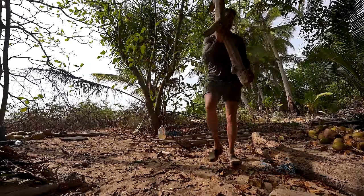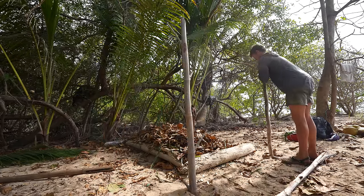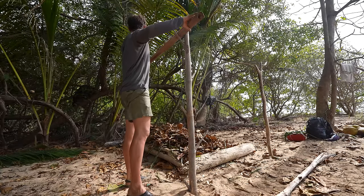Since I've been out here, I've been pretty lucky with the rain so far. It is the dry season, though nothing is 100% guarantee. Might be worth my while to make some sort of shelter just in the unlikely case that it starts to pour. Got time, I'm in the shade, I'm gonna do that now.